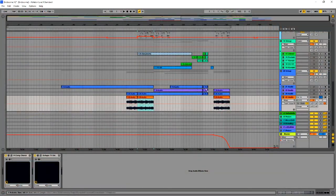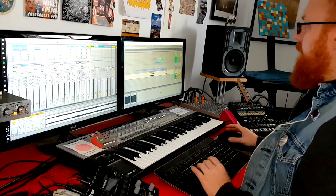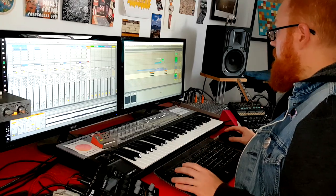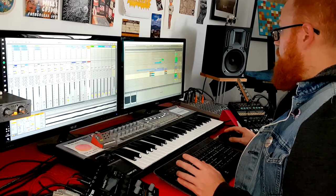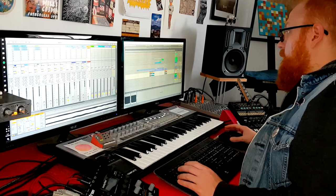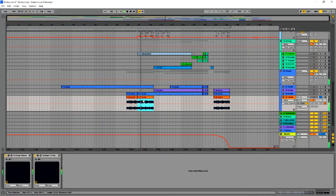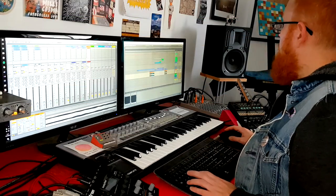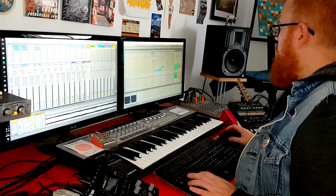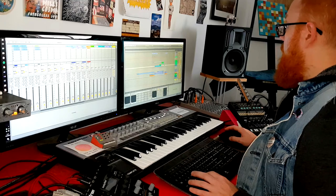I mean, this whole middle section was just added after I'd recorded the main elements, or the initial elements, into the DAW, into Ableton. So let's listen to it. It only really comes to life when you bring in everything else. So let's bring in all of these elements. In fact, let's just unmute everything and let's just go from here.